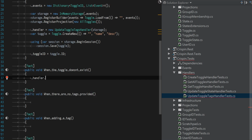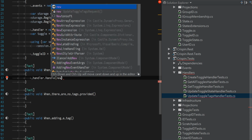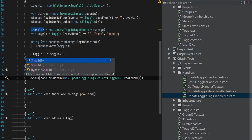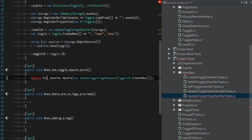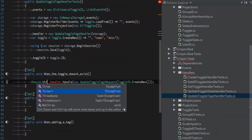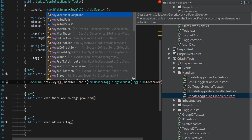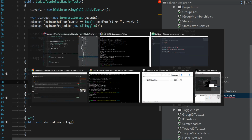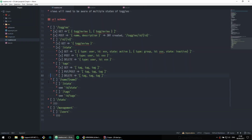So here we do handle, new request. Now this is for a non-existing toggle ID. So we shall do toggle ID, create new, so we have a random one. And this should throw an exception of some form. Now, it'll be from the domain, so I think I've left it as a key not found exception. That's one of the things that, let's add that to the to-do list now while I think about it.